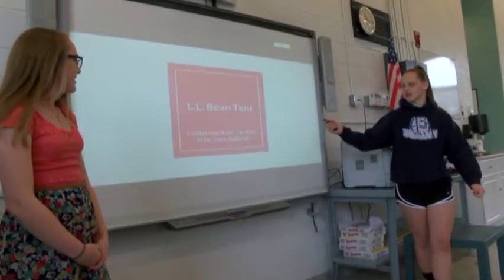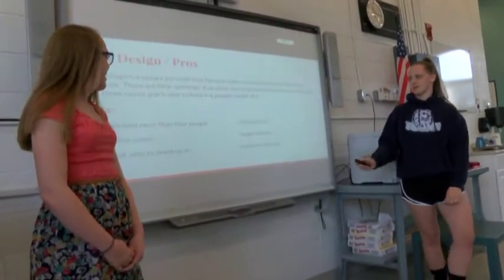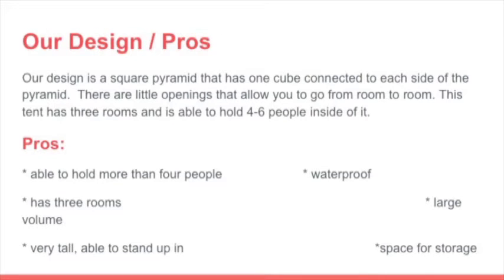I'm Sarah, and this is our LLB pitch tent. Our design is a square pyramid that has one cube connected to each side of the pyramid. There are little openings that allow you to go from room to room. And this tent has 3 rooms and is able to hold 4 to 6 people.